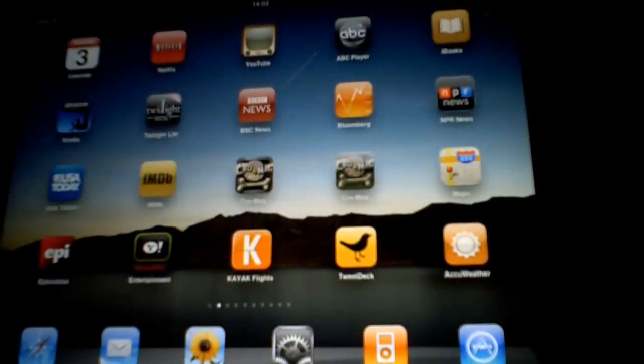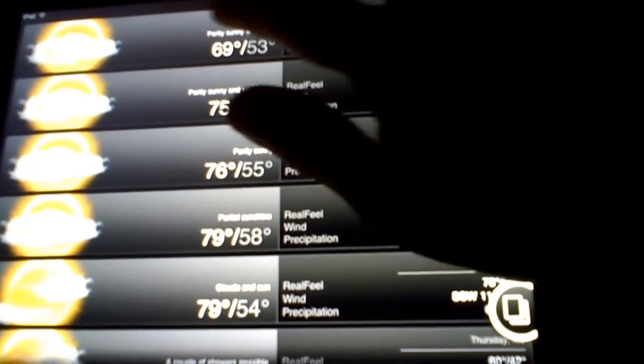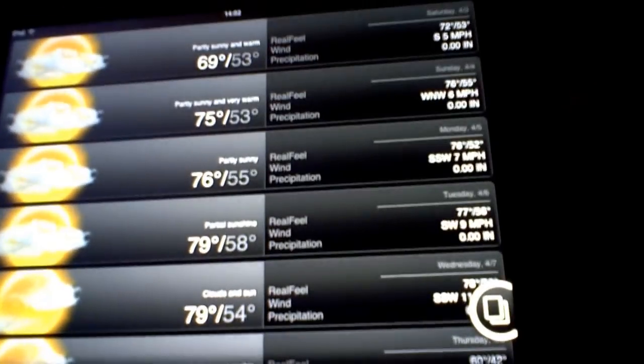And that will play no matter what you're doing. And that can go with a photo slideshow as well. Here's a weather app. And this can include video and satellite maps and what have you. Here you've just got a reflection of various cities here.